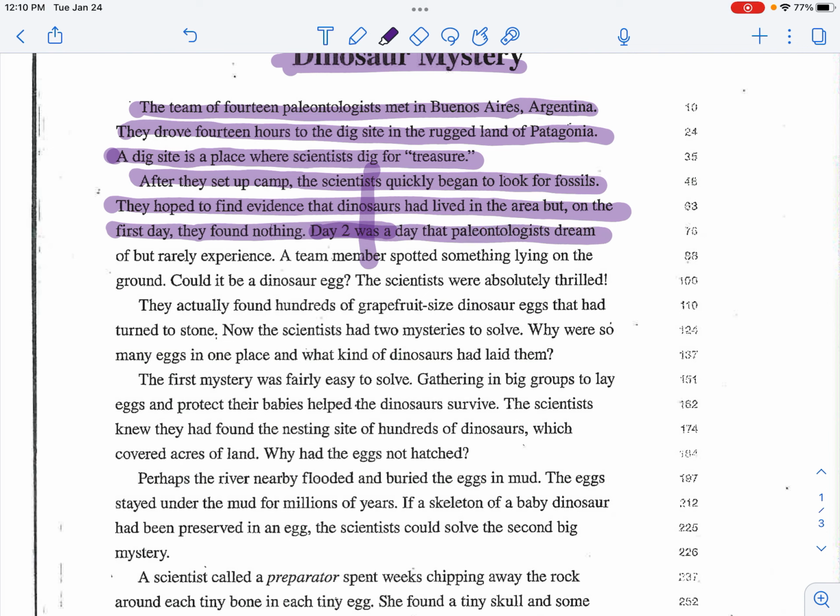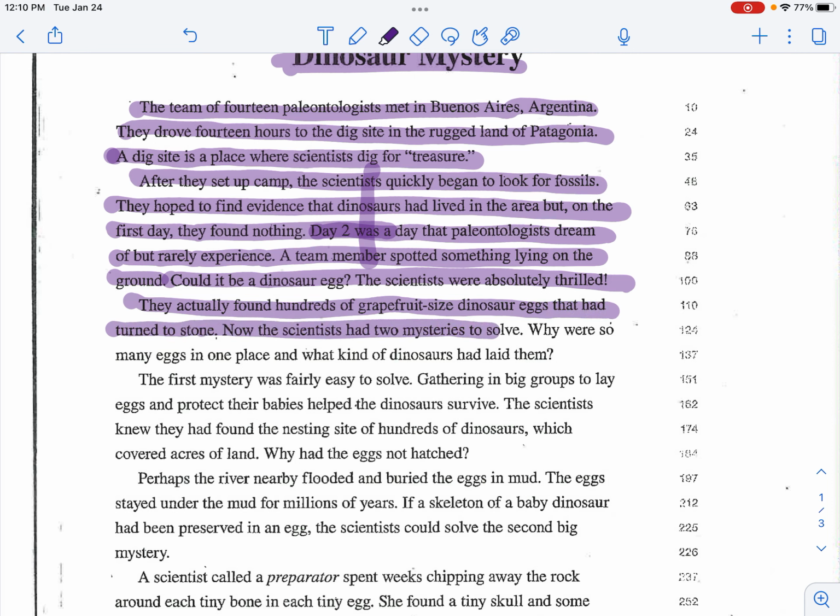Day 2 was a day that paleontologists dream of but rarely experience. A team member spotted something lying on the ground. Could it be a dinosaur egg? The scientists were absolutely thrilled. They actually found hundreds of grapefruit-sized dinosaur eggs that had turned to stone. Now the scientists had 2 mysteries to solve. Why were so many eggs in one place, and what kind of dinosaurs had laid them?